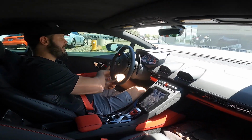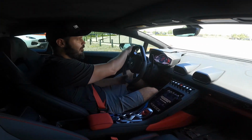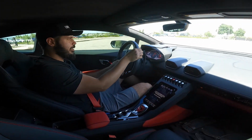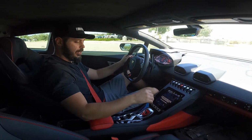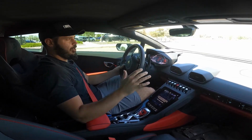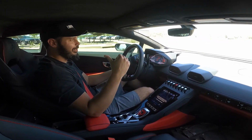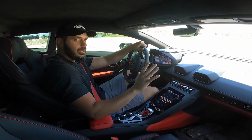What do we have under the hood? Naturally aspirated 5.2 liter V10 with the rear wheel drive, putting out 610 horsepower. And the all-wheel drive, you get 630 horsepower. But I'm okay with that, because all the power is sent to the rear wheels only. So 610, you know what? That sounds good to me.